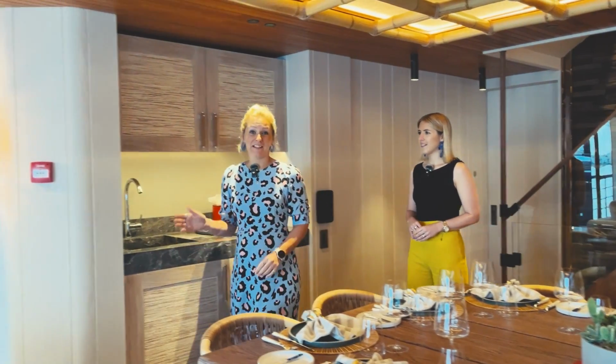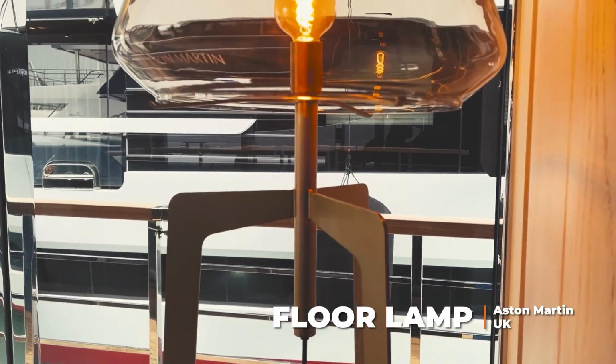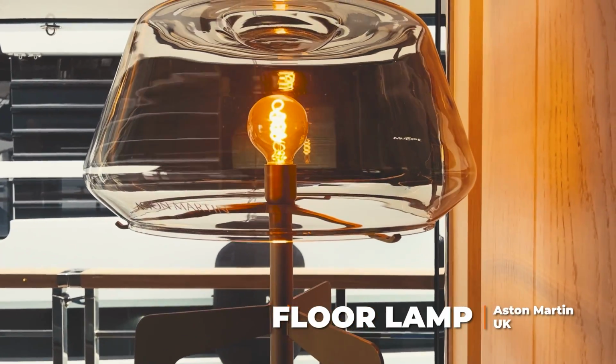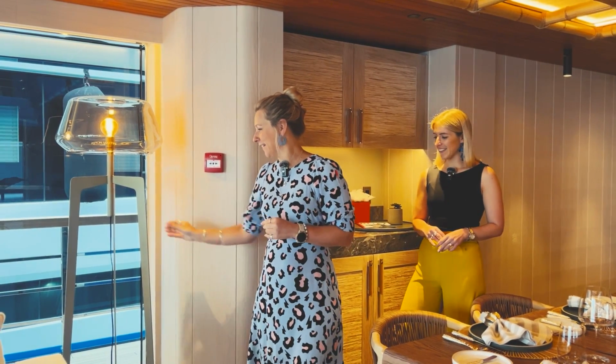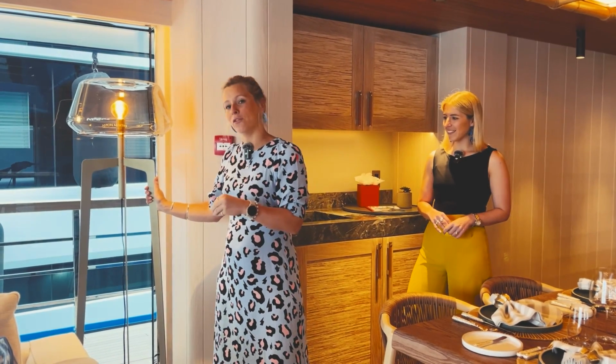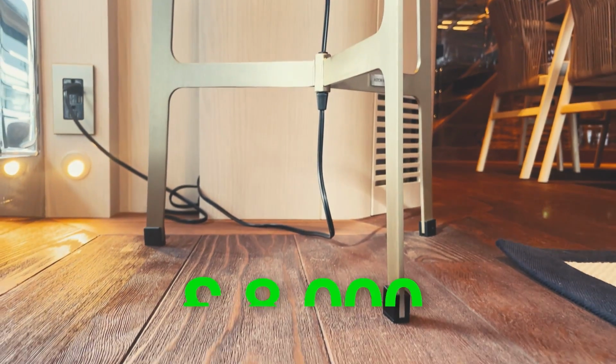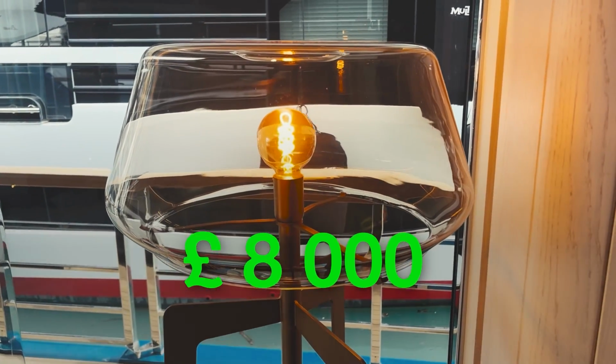Another design feature in the saloon is this beautiful floor lamp by Aston Martin. Again, you might look at this and think, how does that work on a boat? Because it is a tripod with a glass shade. However, it's hours of engineering that goes into securing this light. So the actual structure is fitted and sea fastened to the floor and will not move. And done so very, very elegantly. This light is actually around £8,000. It's a real feature in the saloon.